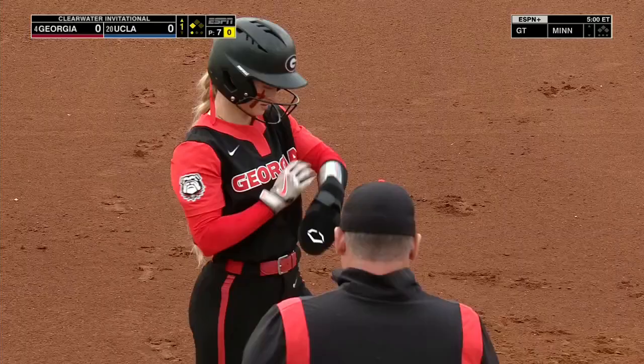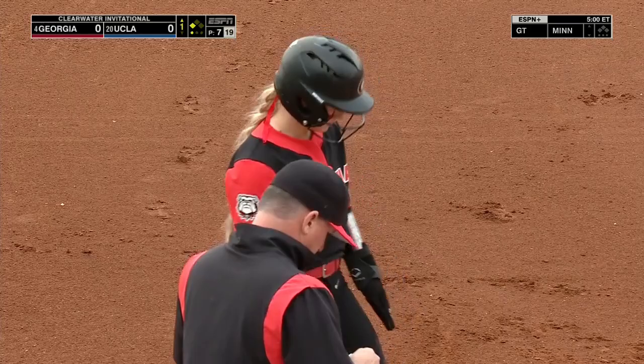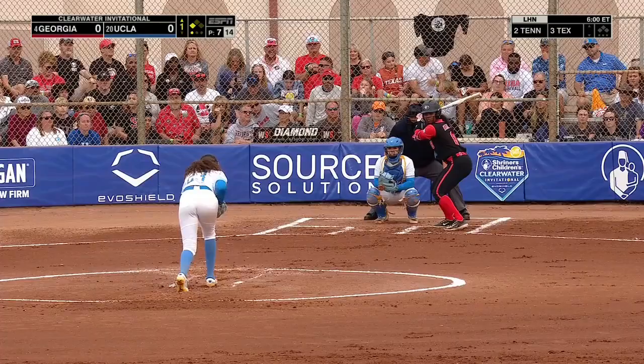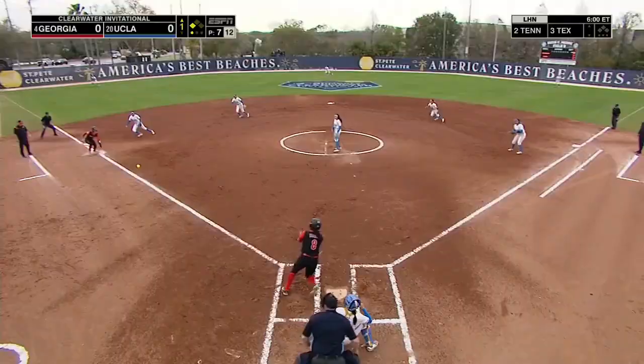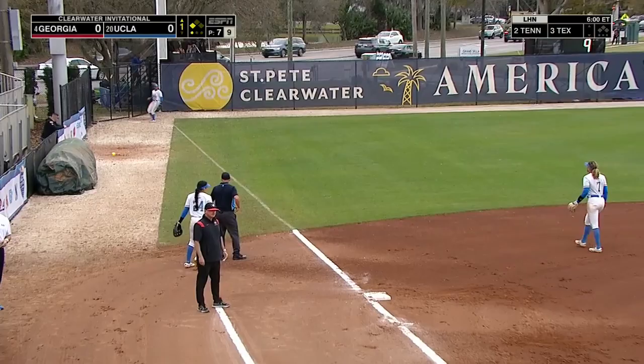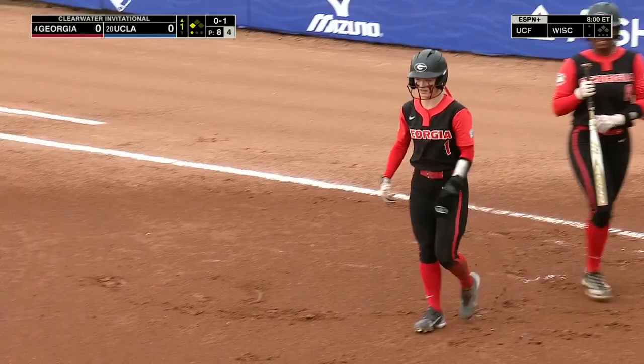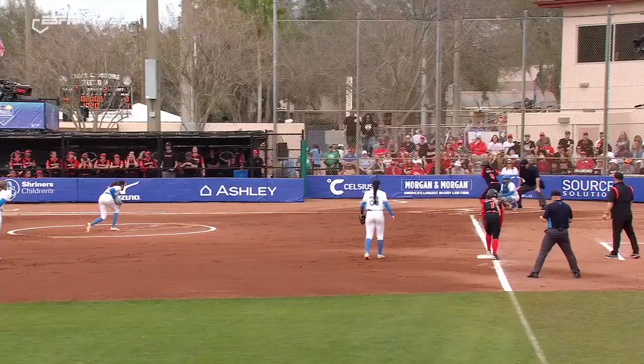And you can tell, too, now that Dallas Goodnight is on, Georgia trying to score early, not wanting to wait until the later innings like they have in the past two games. Here we go. That is called foul. Thought that was fair. Well, Tony Baldwin, the head coach, is right there at the third base coach's box.